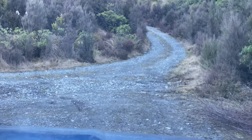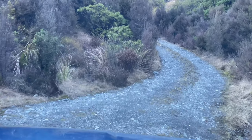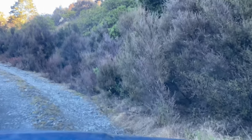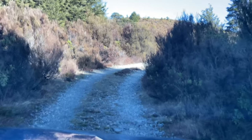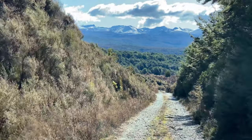Crossroad where they head left to the river, but we're going to head up onto the plateau and check out some mountain views. Pretty easy track through here. It's basically a bit of a gravel track, nothing serious. And there's the beginnings of those mountain views, guys. All the snow up there.